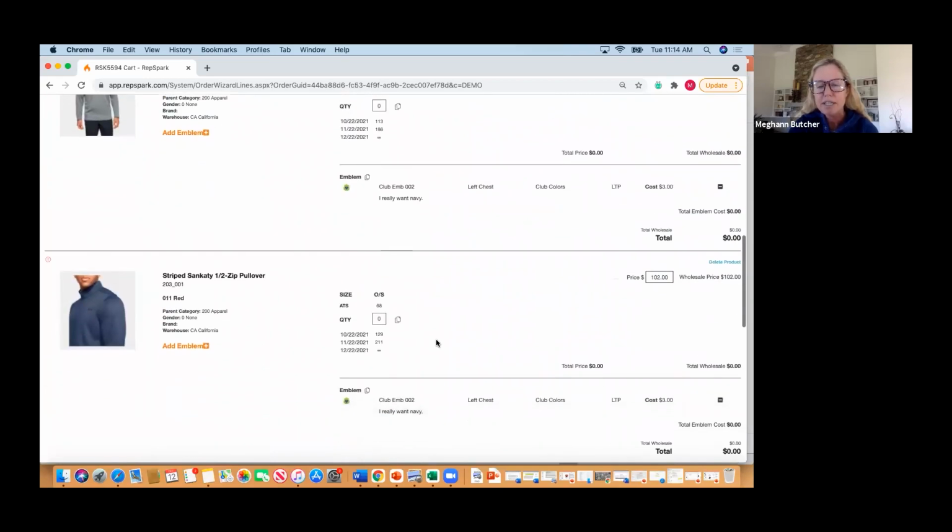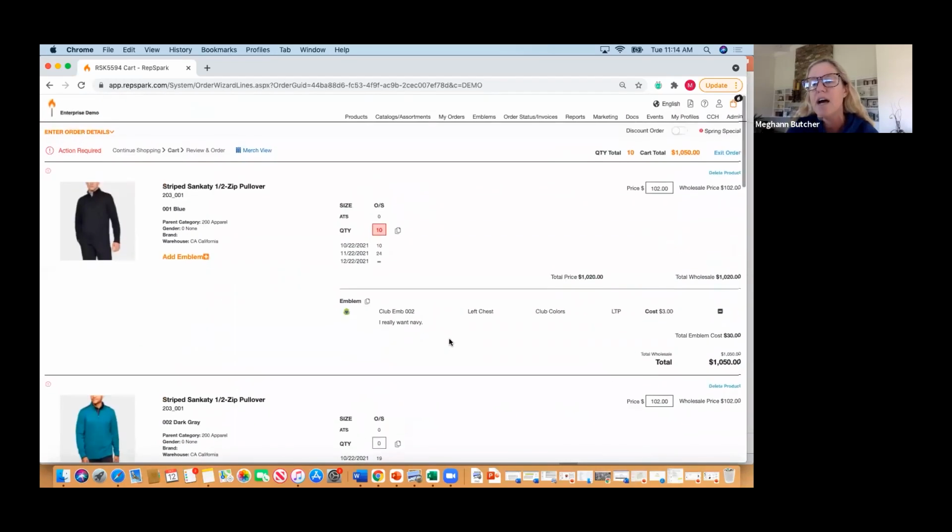Now, if I did have something like a pair of shorts or something like that that didn't have a left chest, you would get an error that says that logo is not allowed in that placement if the brand has set it up to give you that validation error. So that's how you can go ahead and quickly add your emblems. Just so y'all know, these do go back on the order to each of these manufacturers.